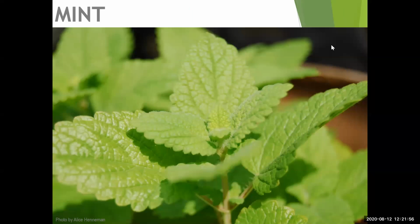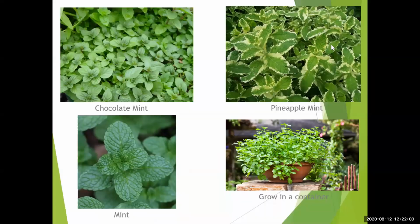Mint, lots of people are very familiar with mint and have grown one of the many varieties of mint that are available, and you can see them here. They're one of the easiest to grow perennials. Typically what you see is spearmint, but chocolate mint, pineapple mint, lots of them available. And again, you can see they look a little bit different, so you can combine them with other plants in the landscape for something very interesting.